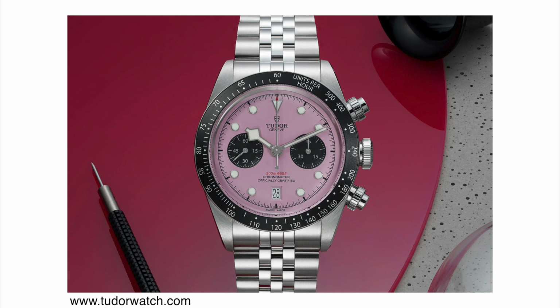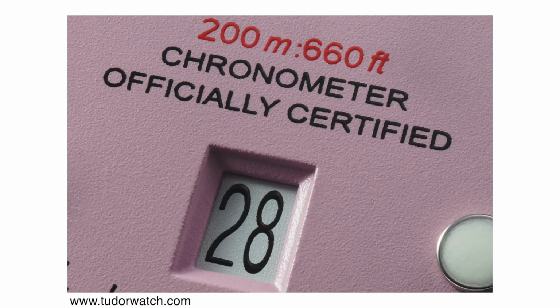In terms of the pricing, this watch is priced at 5,670 euros. It's about the same in US dollars, but actually finding one of these watches and buying one, I think is going to be a tall task.